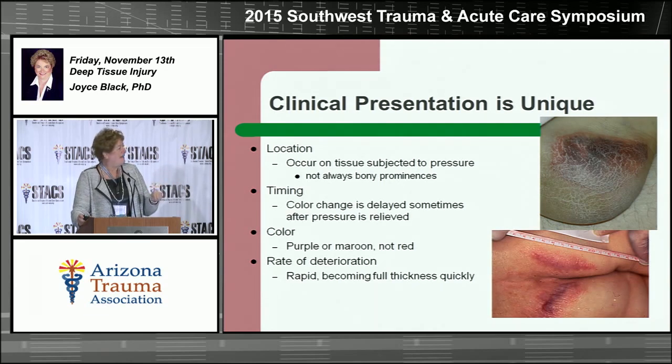There is a delay in the presentation. There's a 48-hour period of time in which the skin looks normal, and that's where the issue comes in for hospitals. The patient is admitted during that 48-hour window, and the initial assessment of the skin shows intact skin. And so now this purple tissue appears. The patient's already admitted, and an external reviewer will come to believe that it happened on your watch, when actually it happened 48 hours before the purple skin appeared.